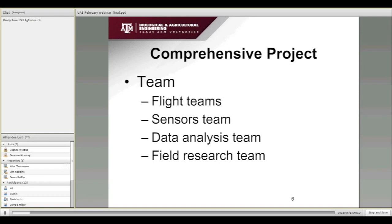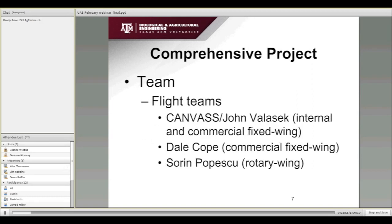We have 3 groups that make up our flight team. We have a sensors team that I am the lead on, the data analysis team, and the field research team, and I'll describe each of these as we go through. Our flight teams, again, we have 3 groups. One is led by Dr. John Velasic. He is an aerospace engineering professor here. He is also the director of the Center for Autonomous Vehicles and Sensor Systems, CANVAS.